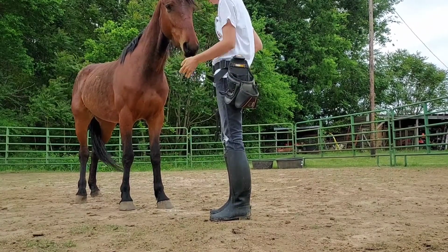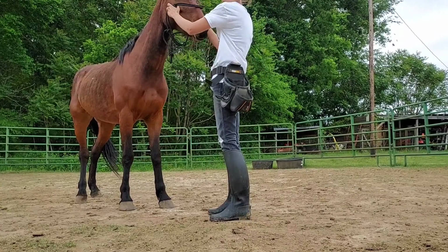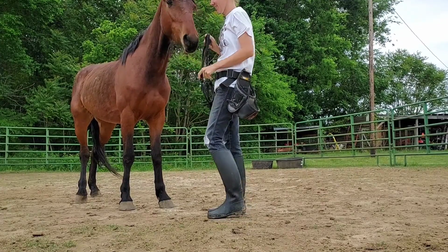Just look at how quick she's progressing with this haltering here. This is all in real time. I haven't made many edits of this section. Even though you can't really see much of us, you can see me working with the halter on her.